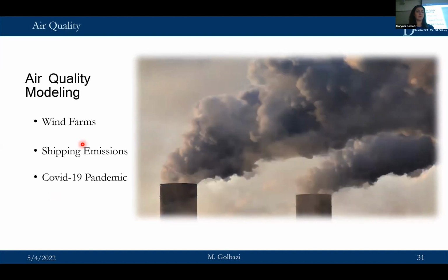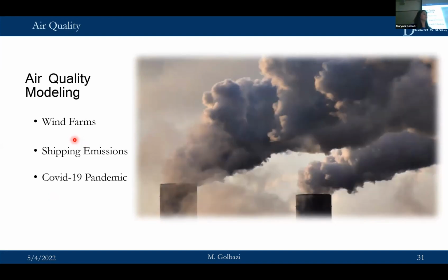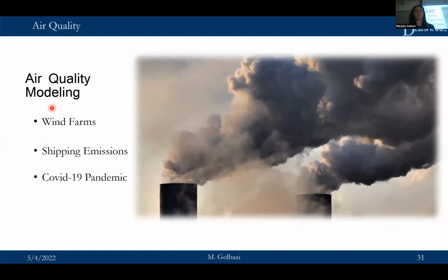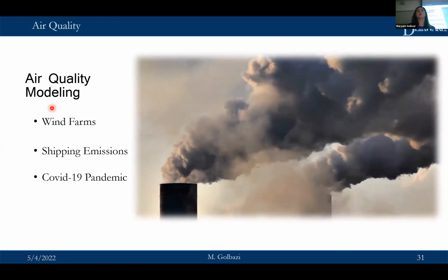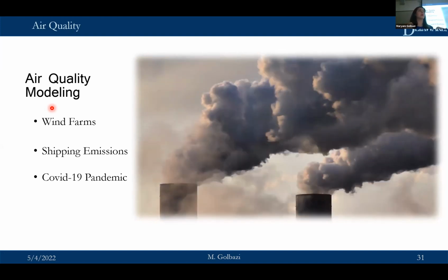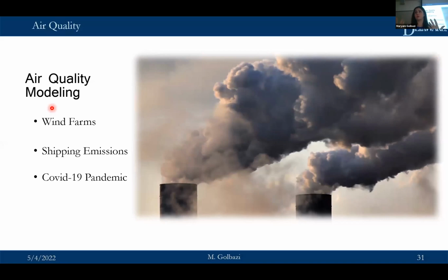All right, so in this section, we're going to look at 3 different topics that contribute to the air pollution at the East Coast. So one is the wind farm. So far we learned how the wind farms altered the meteorology along the East Coast. Next, we're going to see how these changes in meteorological factors like wind speed or temperature are going to change the pollution levels in this area.